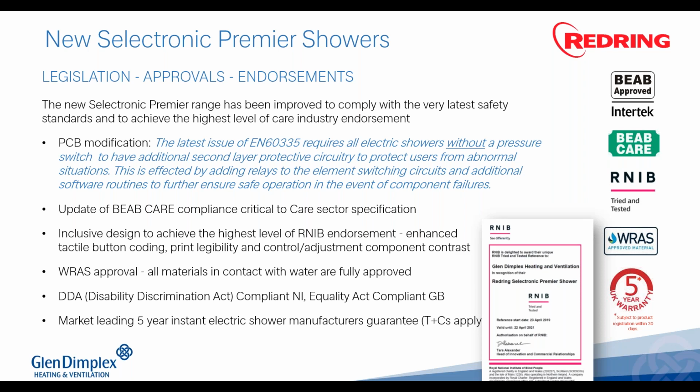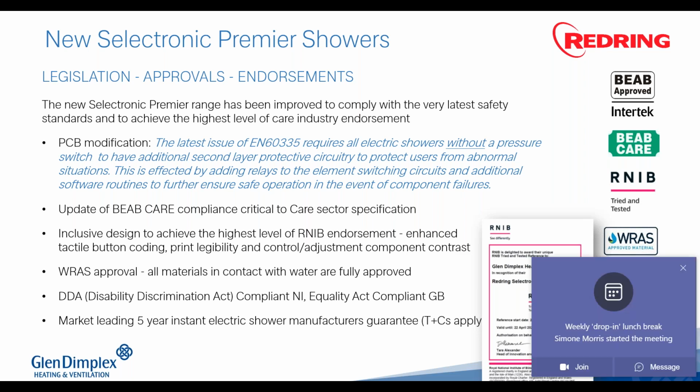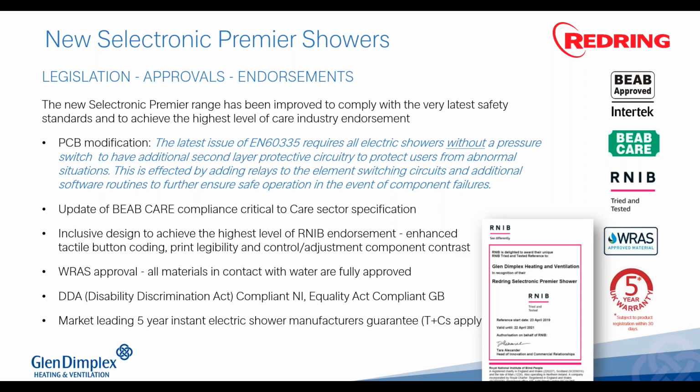It's also got inclusive design to the highest level of RNIB, the Royal National Institute of Blind People, and that comes into some of the things that I was talking about before, where it's got enhanced tactile button coding, print legibility, and the control adjustment contrast that I was referring to earlier. So there's a number of things in there that make it very easy and straightforward for a blind or semi-sighted person to be able to use. And the RNIB do take the units and approve them model by model, so that one has gone through their complete endorsement.